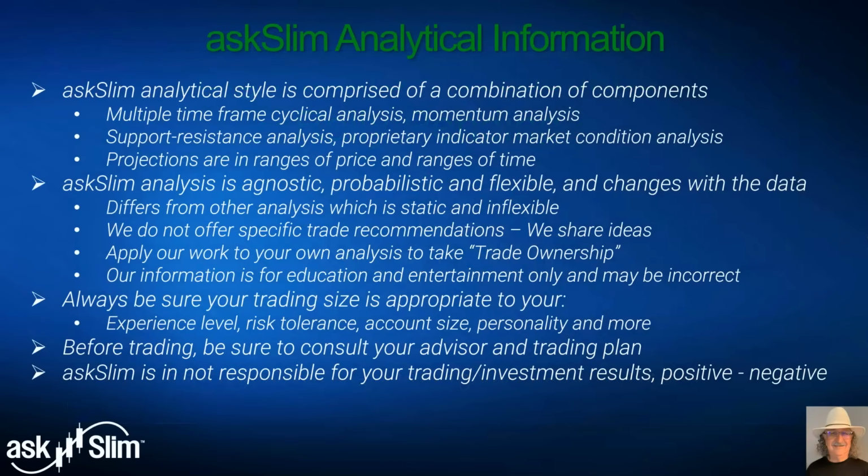This is an important slide for you to look at as we move forward to our stock market analysis. This tells you about how we engage in the markets and the type of analysis we have, and of course about you using the information that we provide and the important aspect of trade ownership. You must own your own trades.